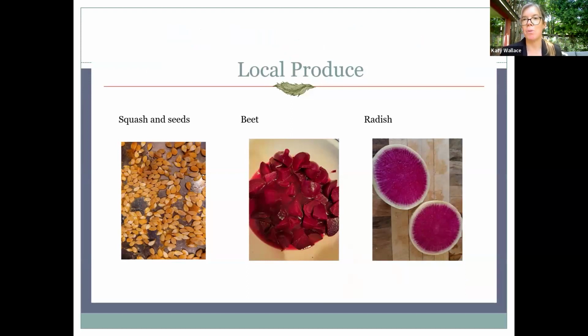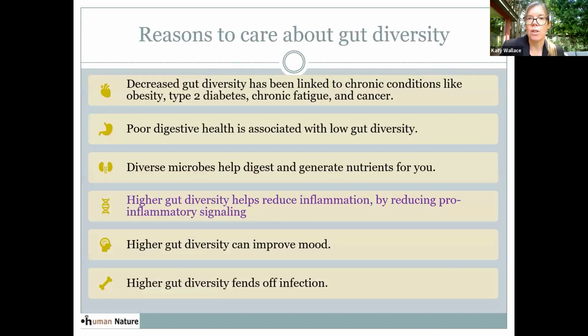So here's an example of some local foods. I think I made this slide in the fall for something else, but now in the spring, you could think of eating asparagus and nettles and watercress and overwintered spinach or green garlic, ramps. So you get the idea. Eating with the seasons can help to create cycles in our gut biome that overall improve the diversity of it.